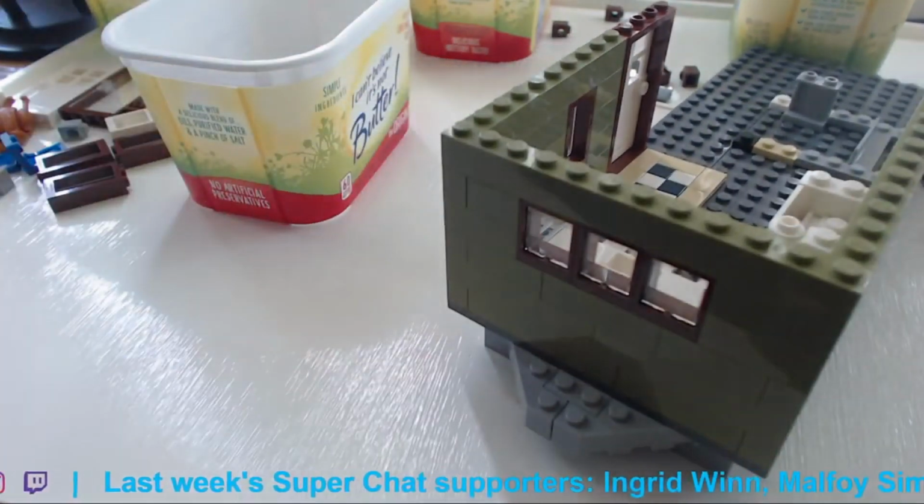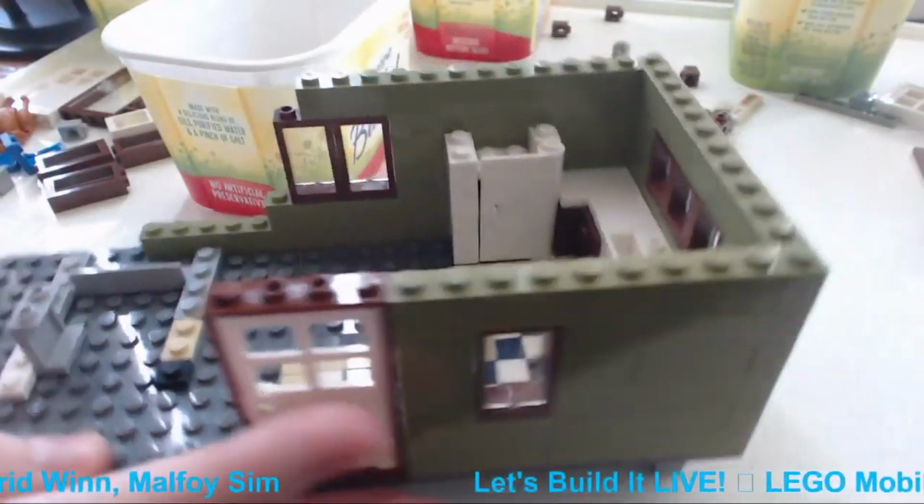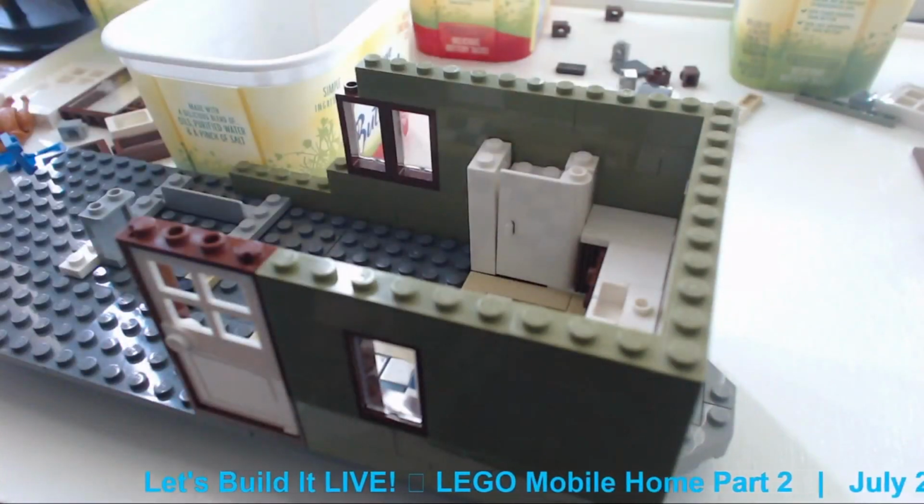It looks like a trailer. More like a work trailer. Alright, let's kind of get that fixed in there.